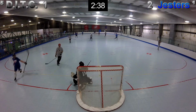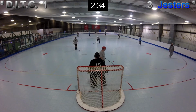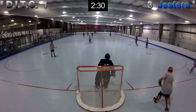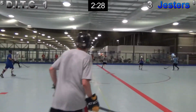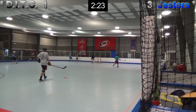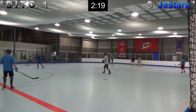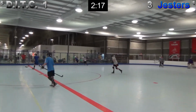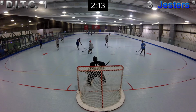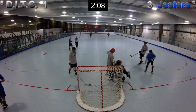Joe Rose, he scores! Joe Rose with the goal! And a 3-1 lead for the Jesters with 2:30 remaining. It'll be Azali. Over to Chaplin, looking at a 3-on-2. Centers over to Rose. Shot, save, rebound, and it's covered.